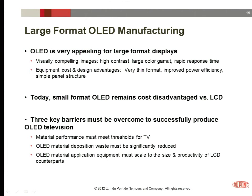So I think everybody agrees that OLED's very appealing for large format displays: very beautiful images, narrow, thin displays, very good format, very pleasing appearance. However, today, even small format OLED is cost disadvantaged versus LCD. So we wanted to try and address that, obviously. There are really 3 key barriers to overcome to make OLED television successful, in our belief.